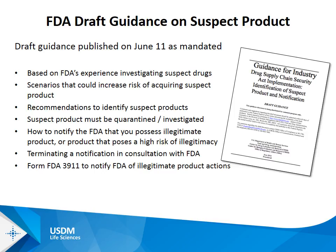The DSCSA requires companies in the supply chain to quarantine and investigate suspect drugs to determine if they are illegitimate or not. Those found to be illegitimate, whether counterfeit, adulterated, stolen, diverted, or subject to a fraudulent transaction, must be the subject of a notification to the FDA within 24 hours. The DSCSA also requires manufacturers to notify the FDA whenever there is a high risk of illegitimacy. Companies are then required to notify the FDA whenever the situation is resolved, including a description of how it was resolved. The draft guidance provides a new form, Form FDA 3911, to notify the FDA of all of these types of actions.